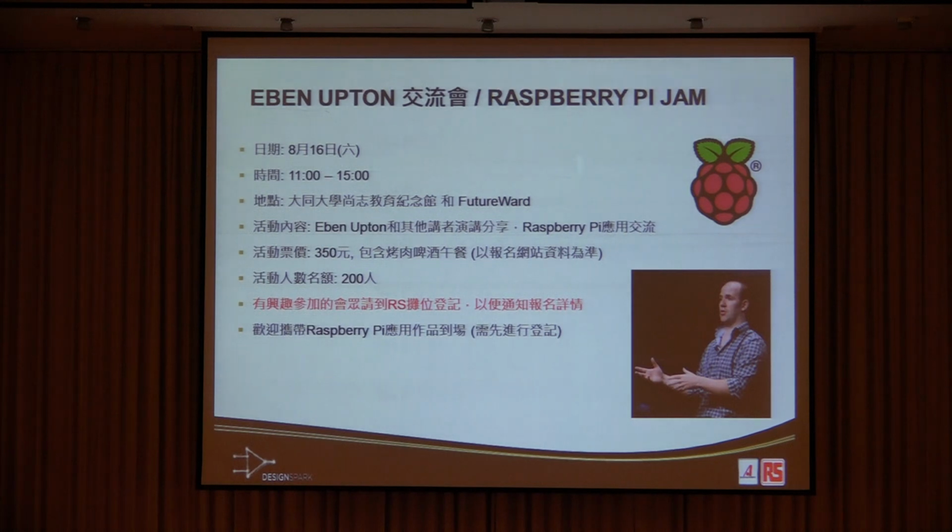The other major event that's happening here on August 16th: Eben Upton is one of the founding directors and board members of the Raspberry Pi Foundation. In fact, he's probably the most visible of the Raspberry Pi Foundation officers. He's also a Broadcom employee in the UK. He'll be in Taiwan on the 16th of August at the Raspberry Pi Jam hosted by RS, and we'll be talking to him. Everybody is invited to register and meet with Eben.